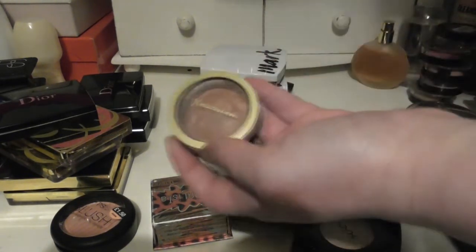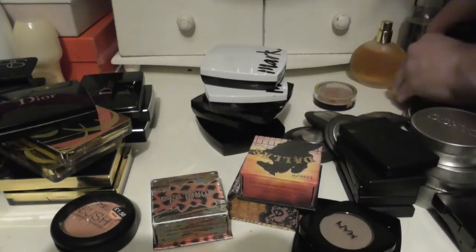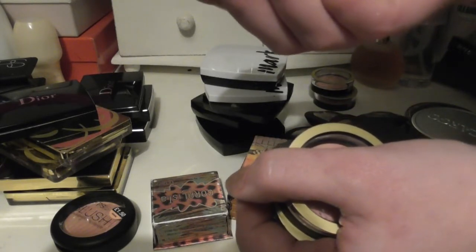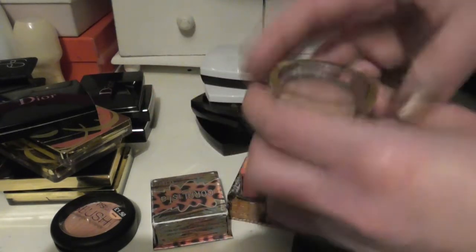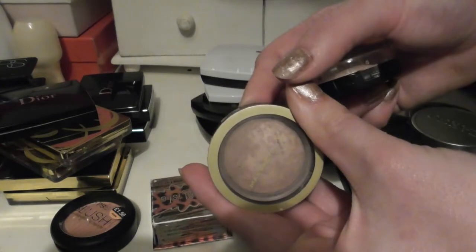I have my Max Factor Cream Puff blushes. We have Alluring Rose, Seductive Pink, Gorgeous Berries, Lovely Pink, Lavish Mauve, and Nude Mauve.